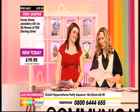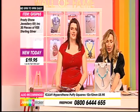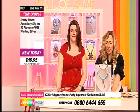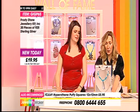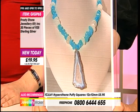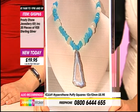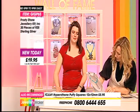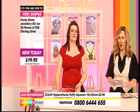Alrighty, wow, striking pendant on this one. This is number 52, it's Emma in Barnstable in Devon. She says, this is a necklace made from blue and cream mash and jade nuggets, sterling silver and Botswana agate pendant with a matching elasticated bracelet. Lovely summery colours, all made from Jewellery Maker Gems. Love the show, that's Emma in Barnstable, Devon. I love that Botswana agate pendant. You're number 52, and yes, very summery.